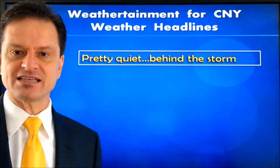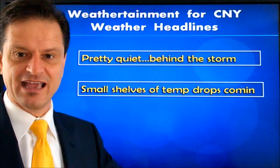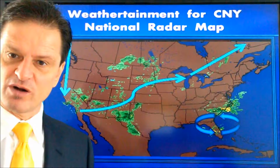Hey, Joaquin, think of the past. Don't have to worry about it. Meanwhile, the small shelves in temperature drop coming every 3 or 4 days or so. Meanwhile, no rain until Friday. Don't have to worry about that.